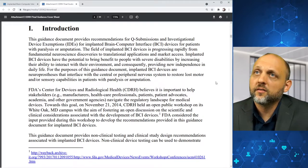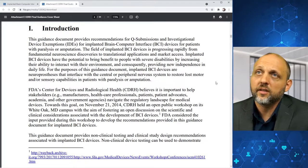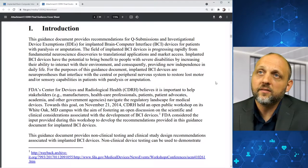And FDA says here that this guidance document provides recommendations for, again, Q submissions or pre-submissions and investigational device exemptions or IDEs for implanted brain-computer interface, that's BCI, devices for patients with paralysis or amputation. The field of implanted BCI devices is progressing rapidly from fundamental neuroscience discoveries to translational applications and market access. Implanted BCI devices have the potential to bring benefit to people with severe disabilities by increasing their ability to interact with their environment and consequently providing new independence in daily life.